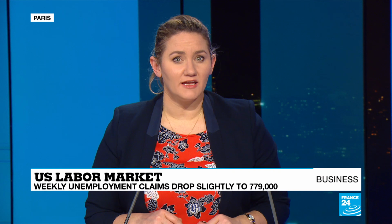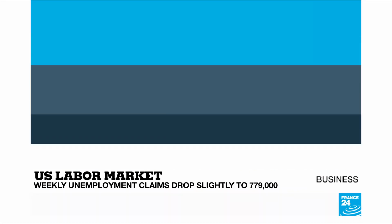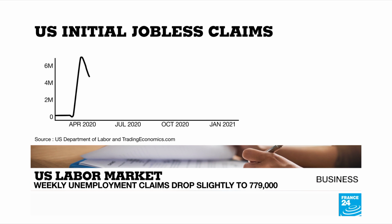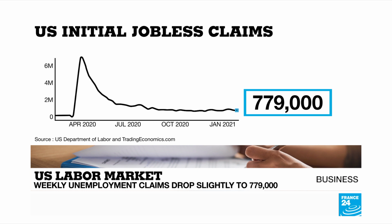The number of Americans applying for unemployment benefits dropped slightly for a third week in a row. 779,000 first-time claims were recorded last week, down from 812,000 the previous week. It is still nearly 4 times the pre-pandemic weekly average. In total, some 17.8 million people are receiving unemployment benefits across the United States. That includes those who are covered by emergency pandemic programs.